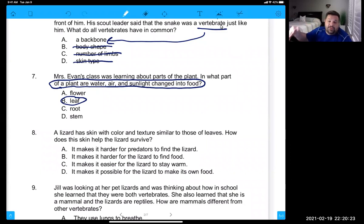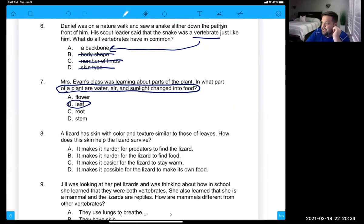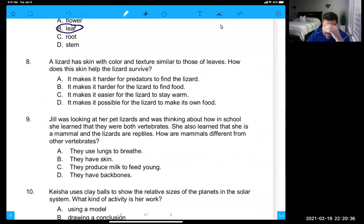You know, the roots are what bring the water in. The stem transports it around. The flower does a lot of stuff. But it's the leaf, the leaves, where the food is made. Okay, do number 8.